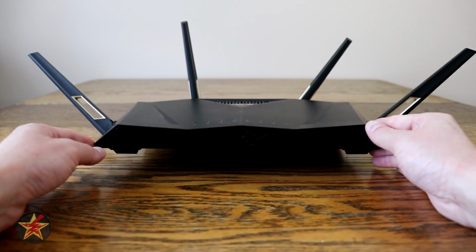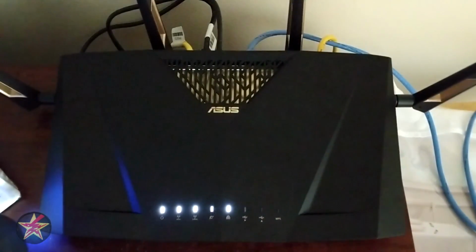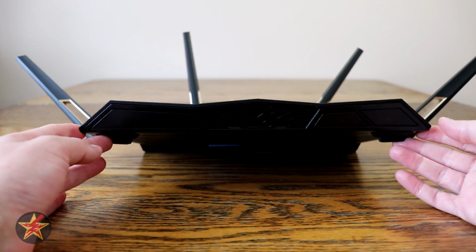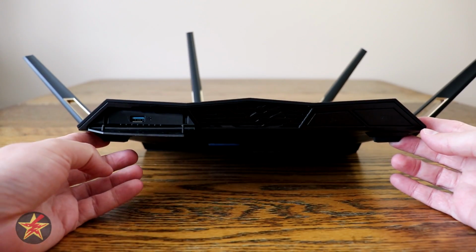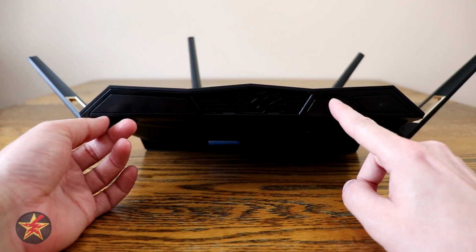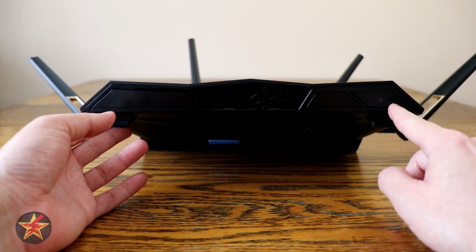So let's bring the Wi-Fi router a little closer here. Looking at the top and the front, you have your LED indicator lights going across the top, letting you know what is happening with the Wi-Fi router itself. On the very front here, you have a port cover on the left-hand side, which houses a USB 3.0 port, and then on your right-hand side here you have buttons for turning on and off your LEDs as well as turning on and off your Wi-Fi should you want to do that.